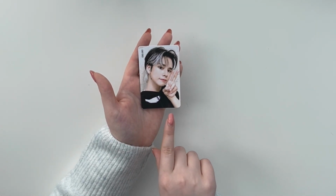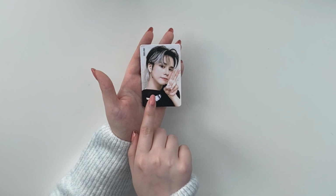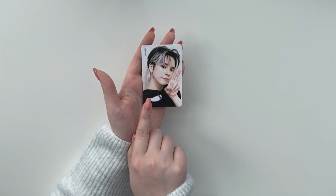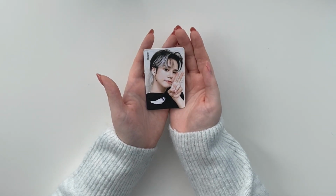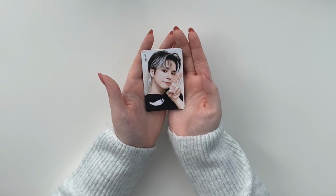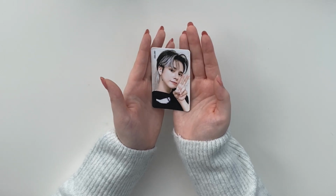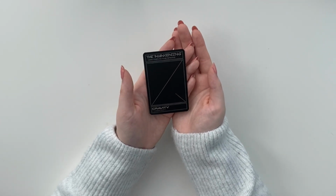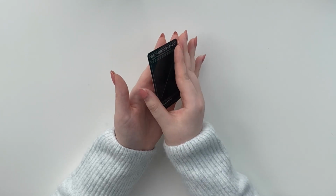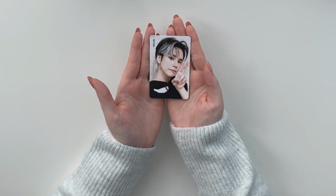I really like this outfit. It's just like a hoodie, but it's sleeveless and a bit ripped and distressed. I love this earring. I love when Serim has earrings in, and he has his forehead out, which doesn't always happen. But yeah, I really love this album card. I just, wow, you, Serim, are so special to me. So this is my favorite, I guess, album card.